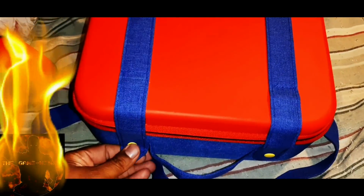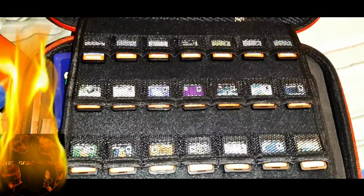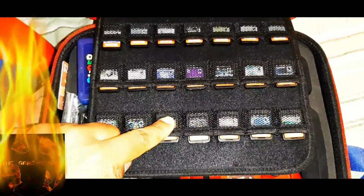But this thing is actually pretty awesome. Let me pop the buttons here on the side of it. Okay, and we'll open her up. As you can see, it houses quite a lot of games, a lot more game holders than the smaller one, but between the two, you have enough for about maybe 30 games, that's pretty cool.